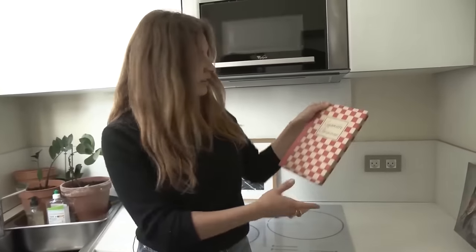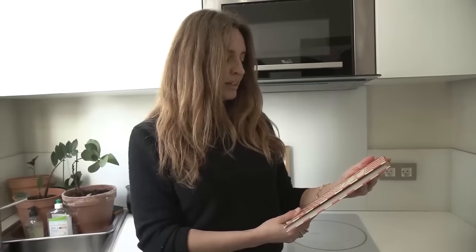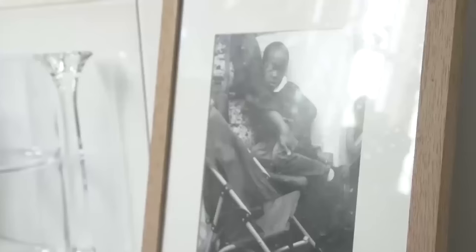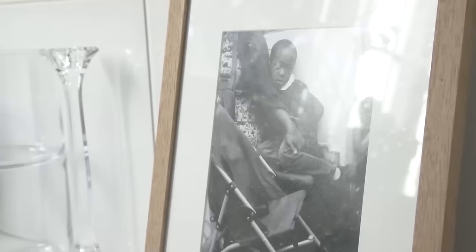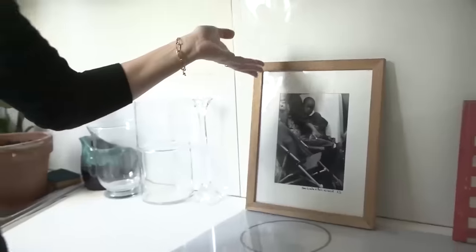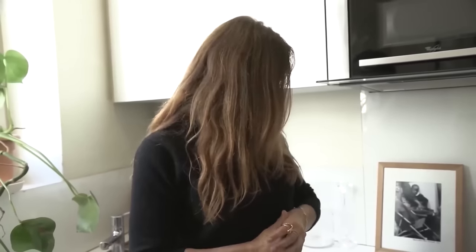This is a book, La Cuisinière Parisienne. I never really apply it because I don't really cook. And this one is a photo I like. I like to take photos in the metro, and I love the grace of the characters I see in the metro. And this one, I like the composition. So it's a photo I really have a strong attachment to.